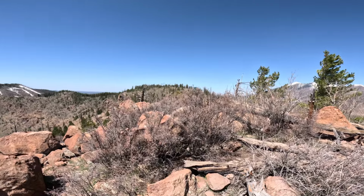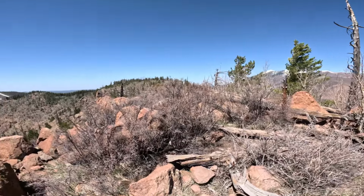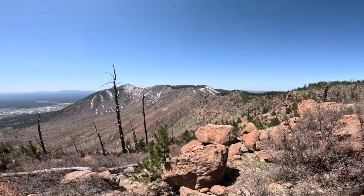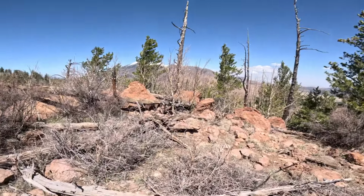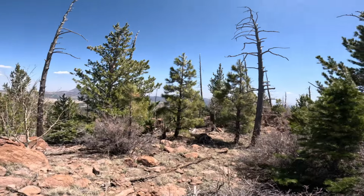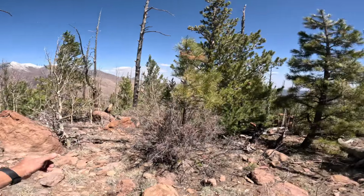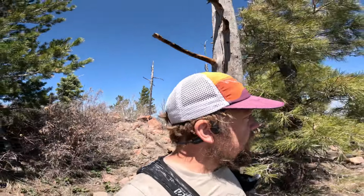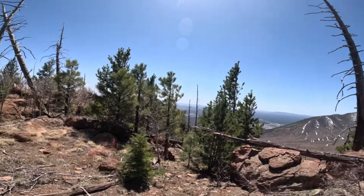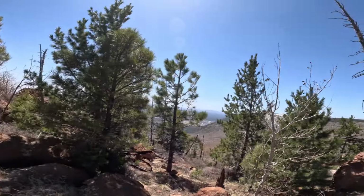Okay, I couldn't help myself. So I actually bushwhacked over here to this other part. And I would say this is kind of more what I was expecting as far as your panoramic views go. But, I mean, you're still blocked off by all these trees here from getting a true panoramic view. But it is pretty, and I'm glad I went over here. Just kind of scratch that itch while I'm up here.